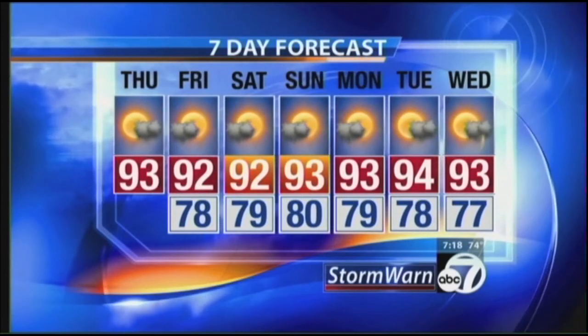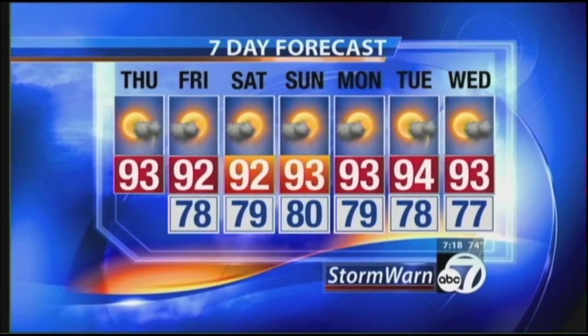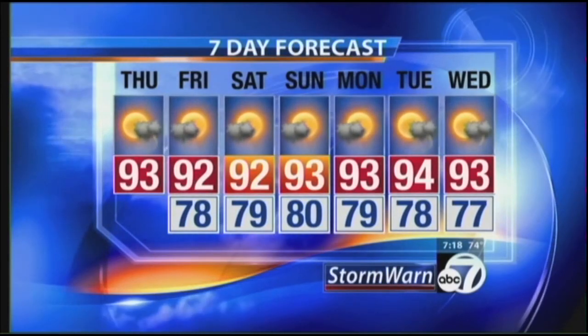Irene starts pulling away and our wind turns onshore. So Saturday and Sunday in urban southwest Florida, the best rain chances will be in the morning. 92 on Saturday, 93 on Sunday. Even on Monday, we'll start transitioning back to the easterly wind, but it'll take a day or so. So Monday's a very muggy day as well.